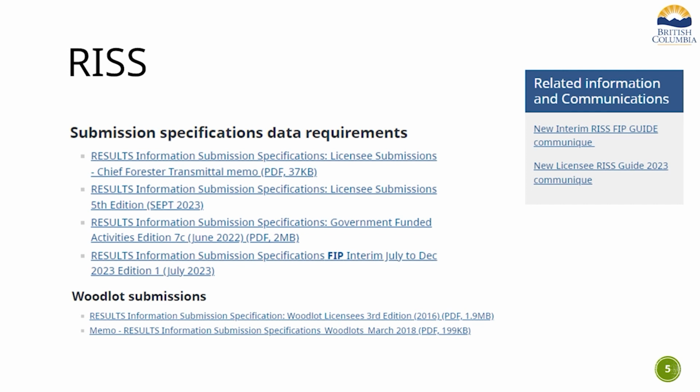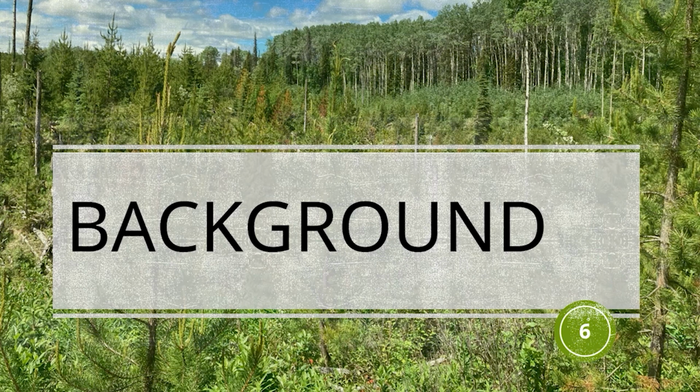There are subtle differences between these versions, so please ensure you're referencing the appropriate version. Also, just an FYI, there is a new 2023 licensee RESULTS doc, so check it out. Now I'm going to pass it back to Tessa to cover some background information. This will help rationalize the reporting changes.